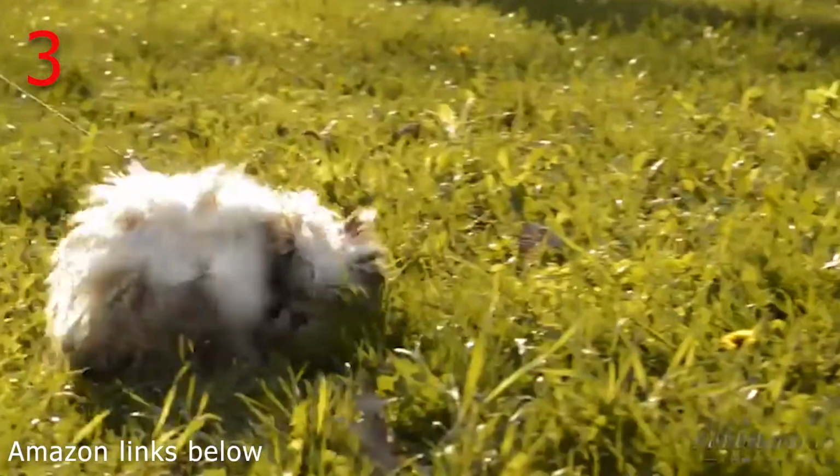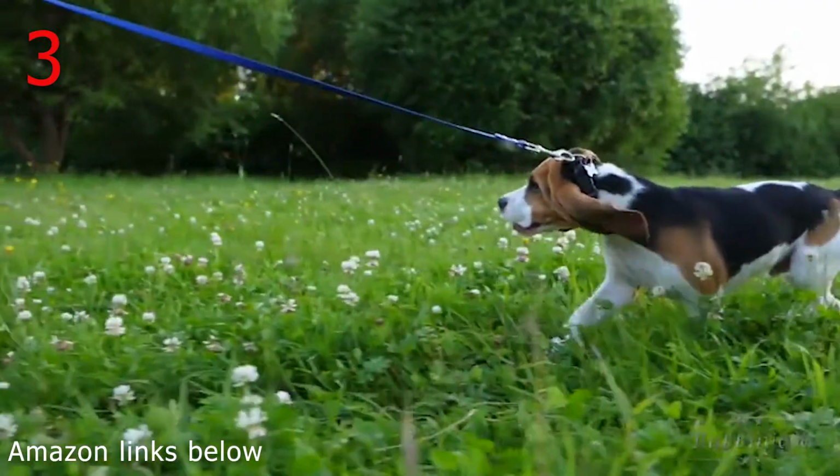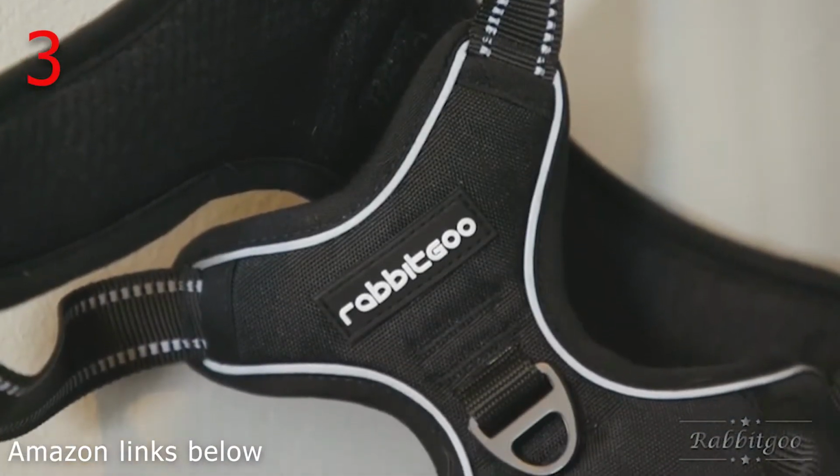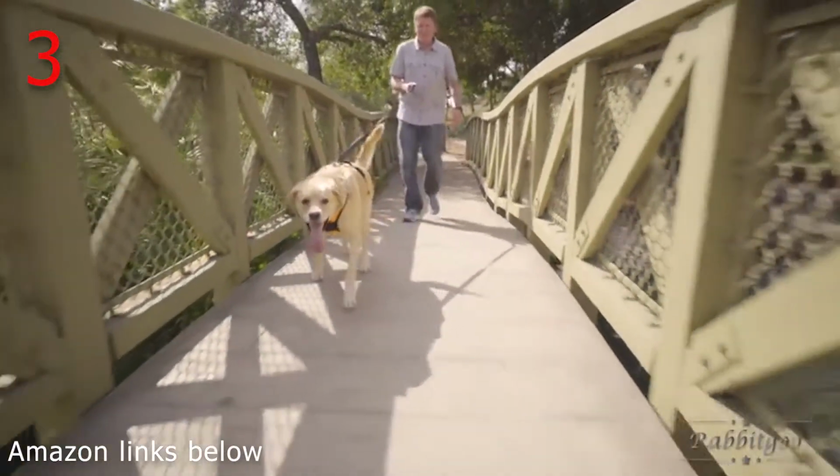Conventional dog collars offer you little control, and they can seriously damage your dog's neck and throat. The Rabbit Goo No-Pull Dog Harness provides the control you want, plus the comfort and safety your pet deserves.